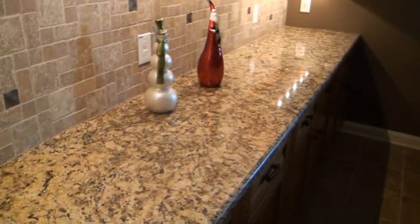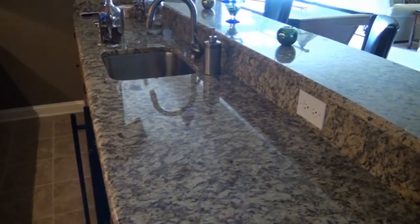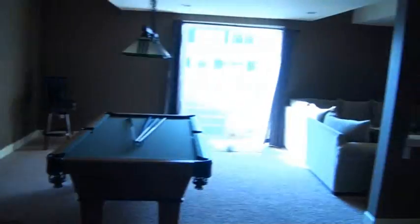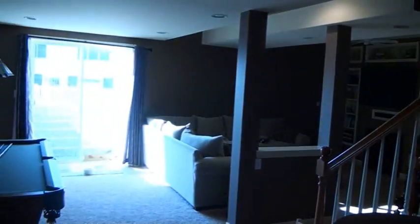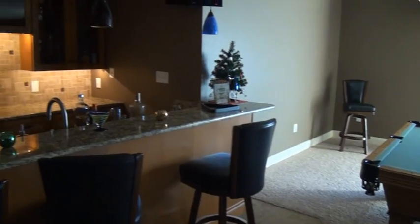So the back of the bar is 12 and a half, I believe, and the front bar right here is almost 10 feet long, and certainly good for 3 stools, and you could put 4 stools there if you really wanted to with no problem. Alright, so so far we've got the nice home theater area, which rolls right over here to the back door, and the billiard area all ties in nice with the custom bar.